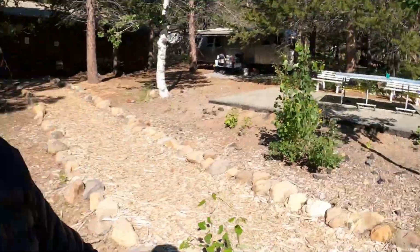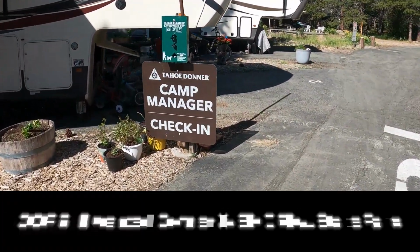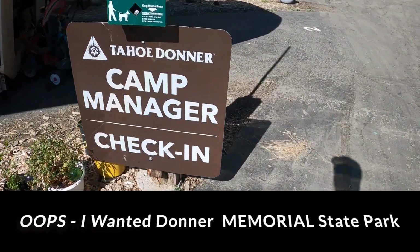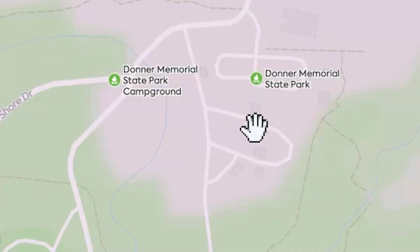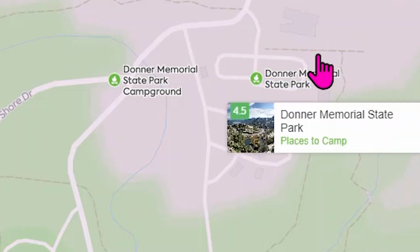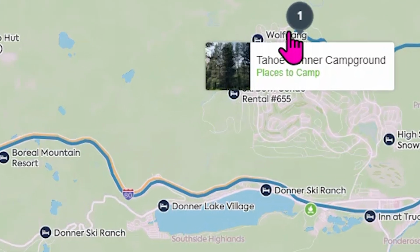I should have realized that we must not be in a state campground, or if it is, this one's extra special. This is the camp host at Tahoe Donner. Check-in. So yeah, that's what we did. That's where we checked in, and it turned out that it wasn't Donner Memorial State Park. I kind of got caught when I was on the Reserve site.